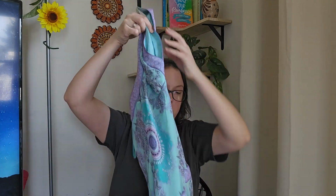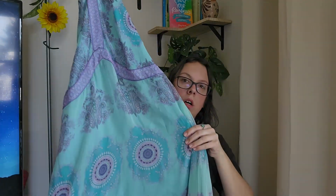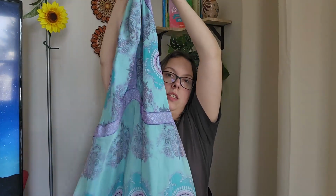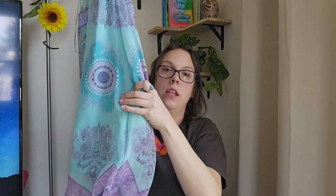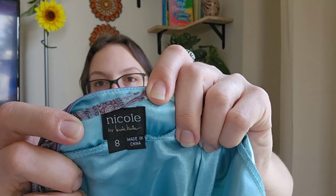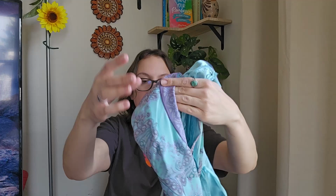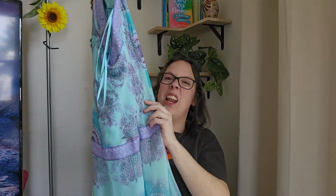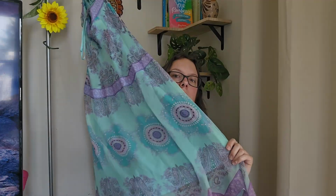But look at this dress, you guys. Oh my gosh, this is gorgeous. This is 100% silk, which I didn't realize until I got home. Also, you can't even see the hemline. Shark bite hemline. Oh my gosh. Okay, this is a vintage Nicole Miller dress, size 8, total Y2K. It crosses in the back as well, which I love. Total fairy core. I love how it kind of has a drop waist to it. You know what I mean?